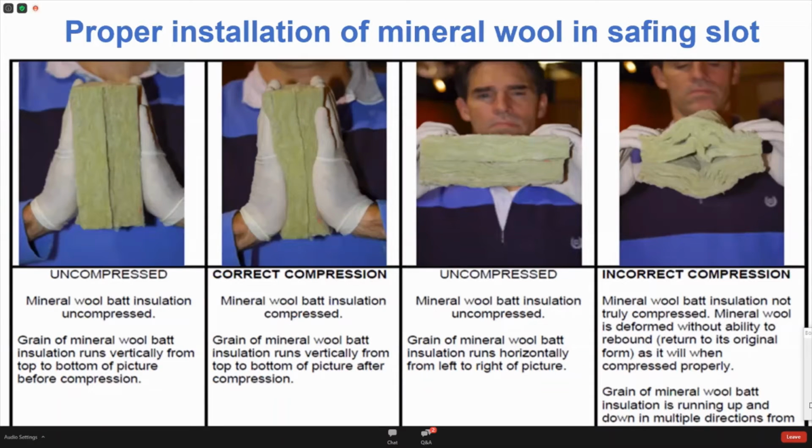You can see the two images on the right of the grains running horizontally do not compress and buckle, which will cause fatigue to the joint system. In the images on the left, you can see how the mineral wool is turned with the grains running vertically. The mineral wool compresses like an accordion, allowing the mineral wool to rebound against itself to maintain proper compression within the system. Please note that when mineral wool is installed correctly, there are no additional supports or old-style insulation Z-clips needed to support the safing. Our current systems are tested up to a max 10-inch wide gap with no support.